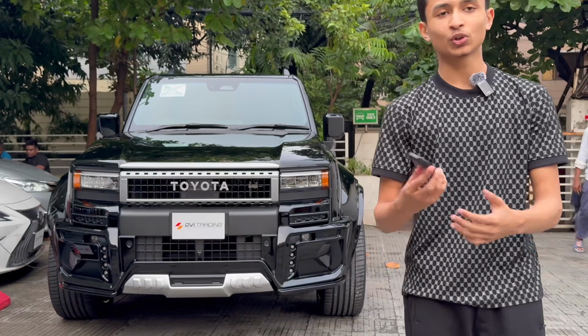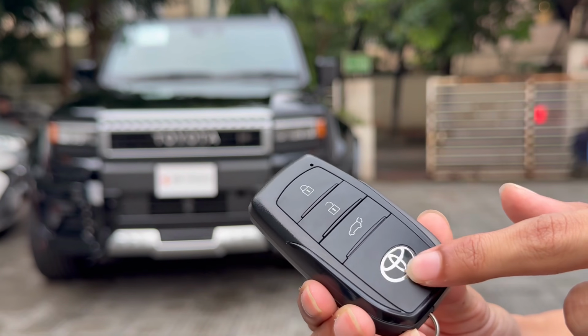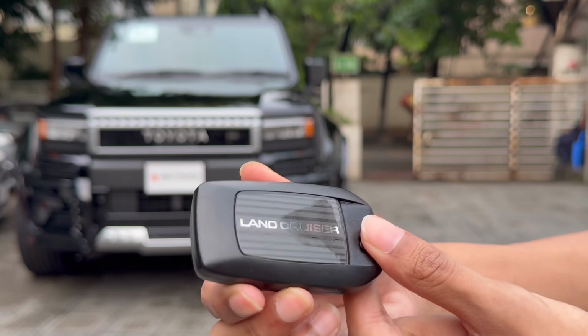I forgot to show you the keys, so the key is pretty simple. You have your lock, unlock, trunk opening, Toyota logo, and then it says Land Cruiser at the back.